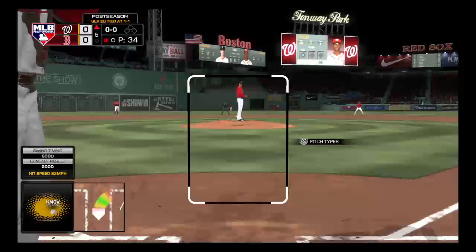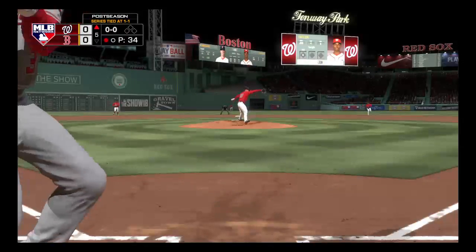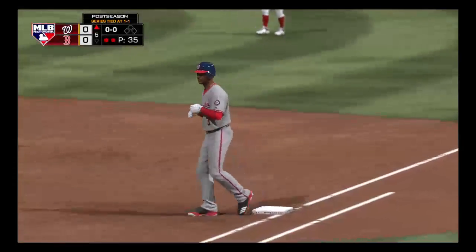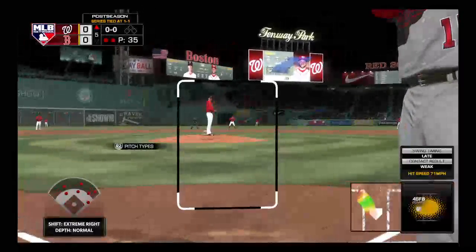Left fielder, striding in now for the Nats, Michael Taylor, looking to put the ball in play here. He went down on strikes in his first at bat. Swinging, a blooper to the right side. Betts is over, and he makes the catch for the second out. The batter, number 15, designated hitter, striding forward now is the DH, Matt Adams.